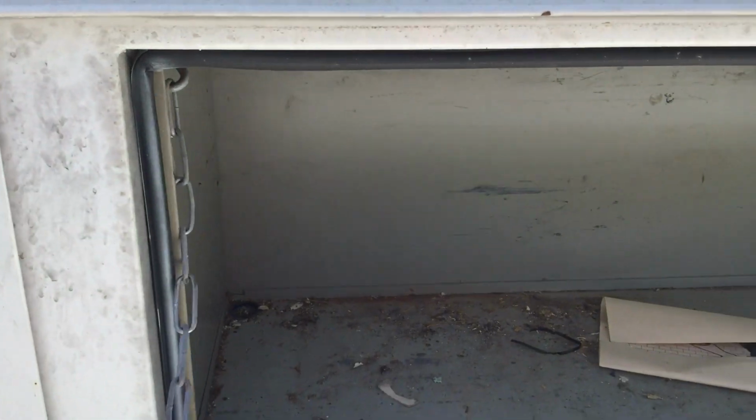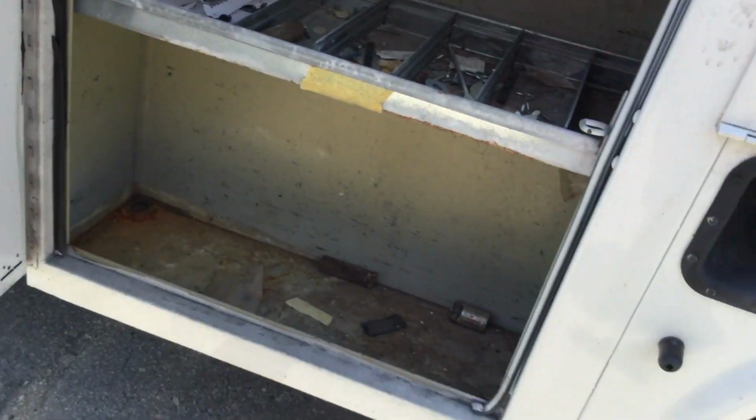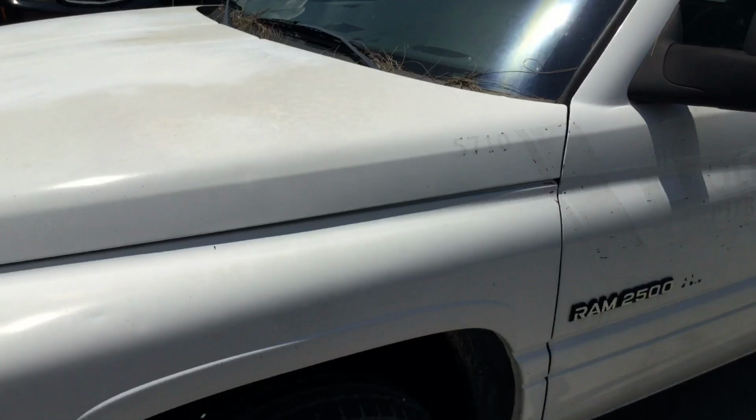Cabinet's in great shape. It's a nice box. Doesn't really show much rust. Appears to be solid.